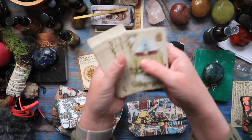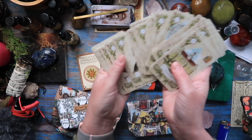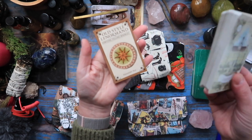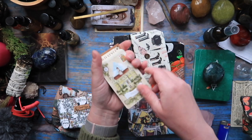So if you've never seen this deck, this is the deck. It's a Lenormand deck. It's pretty. I like it. This is less about the deck and more about the storage, but it's the old style Lenormand fortune telling. Well, this is the booklet, obviously, by Alexander Ray.